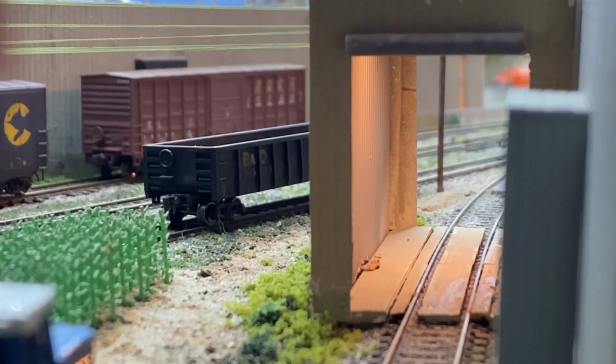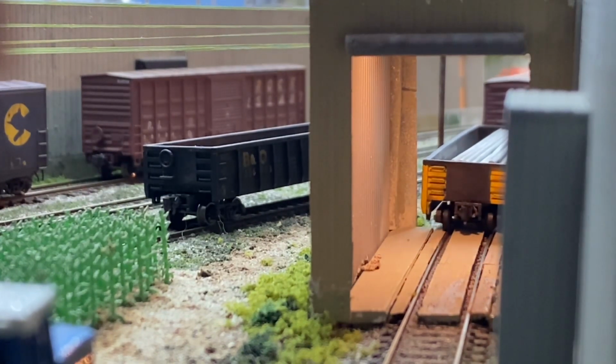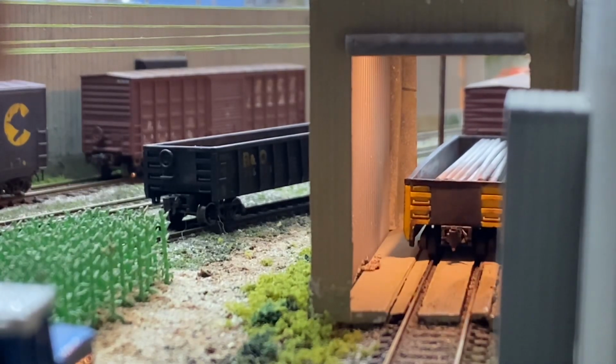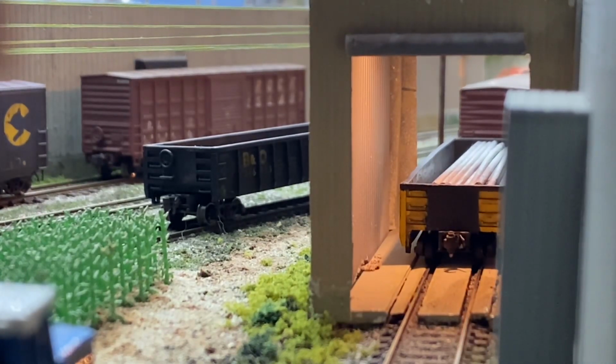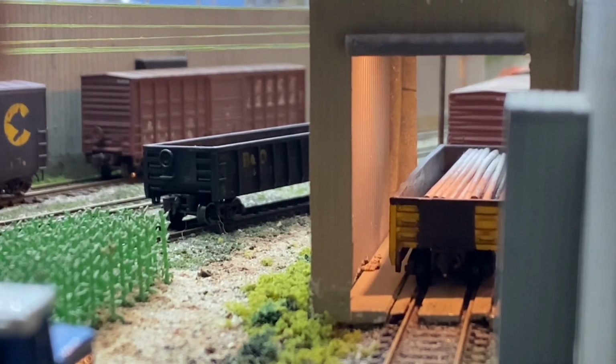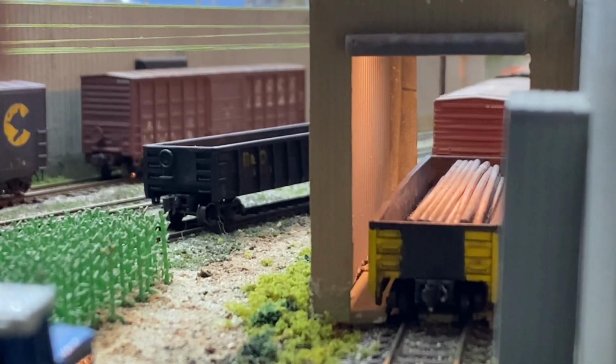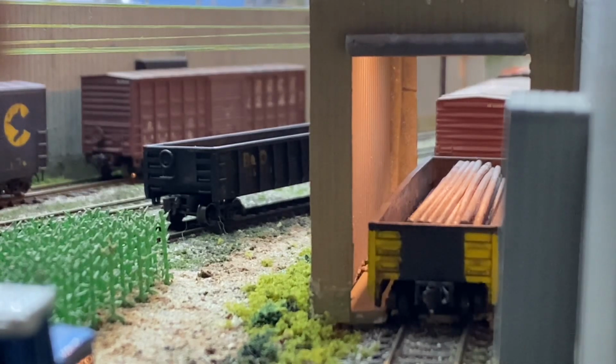So the gondola I'm pushing in is an old, I think it's Model Die Casting roundhouse gondola that I lowered. I think it looks a lot better than the other gondola sitting there. I don't know who makes that one, but to me it just sits too high. I may work on that a little bit, try to lower it. You'll see some older gondolas set up that high, but I think the modern ones sit a lot lower.